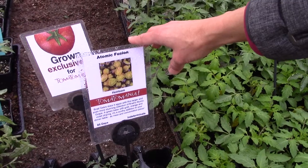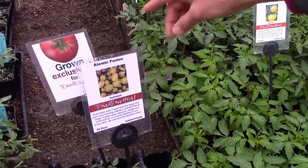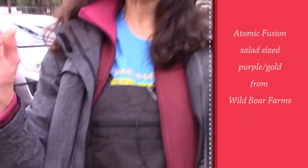All right, Atomic Fusion is another one I'm going to try this year. And I just want to say a couple of words about anything Brad Gates has bred. He's done all the stripy tomatoes, and he came out with a lot of the black tomatoes that you're used to seeing. So what you're going to look for are, you know, like a lot of the indigo tomatoes were him. This year, Black and Brown Boar is his, and this Atomic Fusion, and then Brad's Atomic Grape, which I talked about in my video from last year at Descanso Gardens.